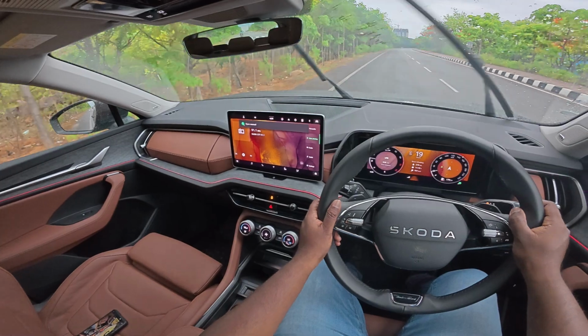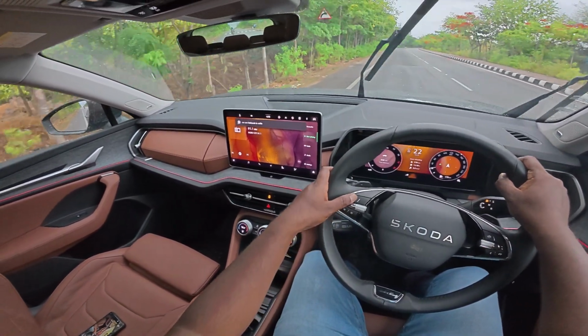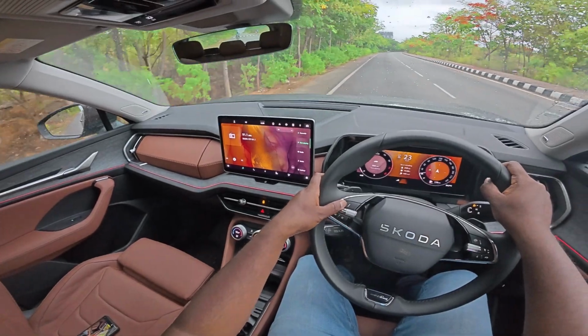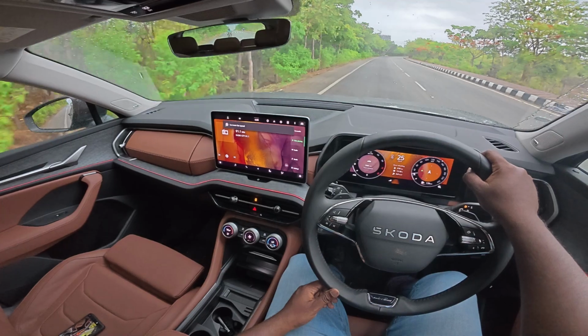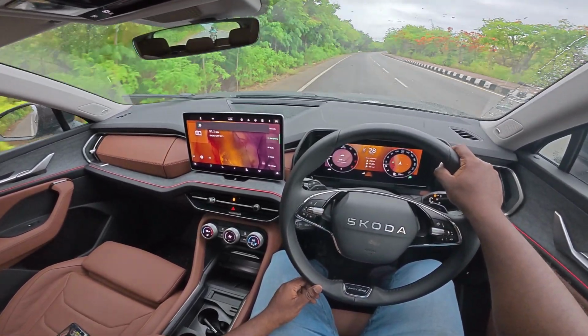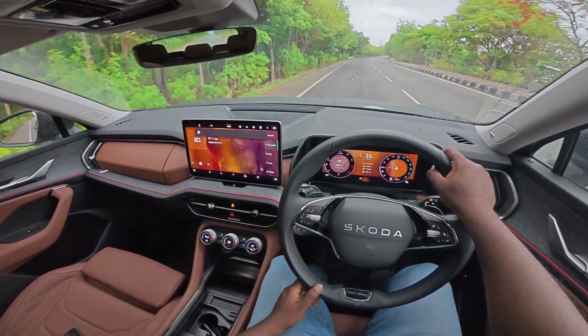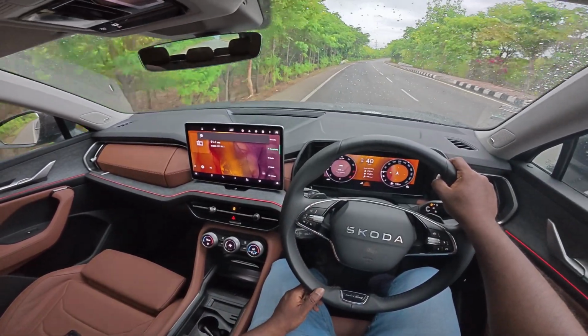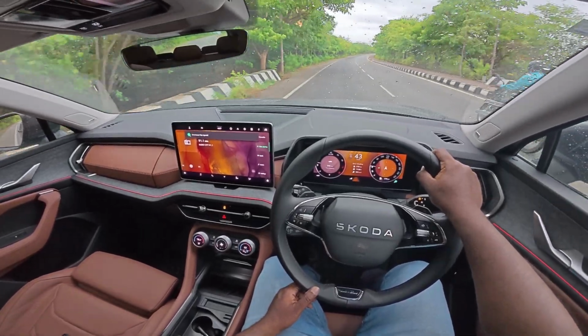Oh, that's something I still need to learn. No, so you can't open the sunroof by voice. Okay. Increase fan speed. Got it. Increasing blower power. Okay, that's good. Decrease fan speed. Okay, it will get quieter shortly.